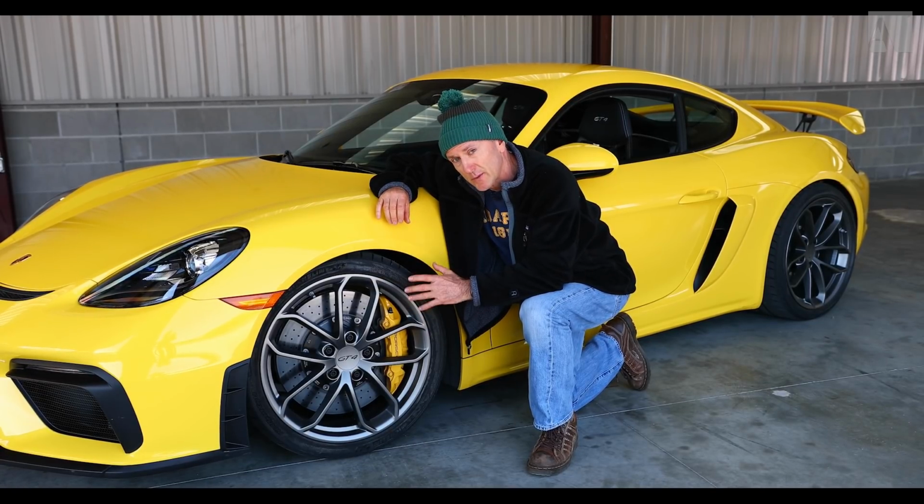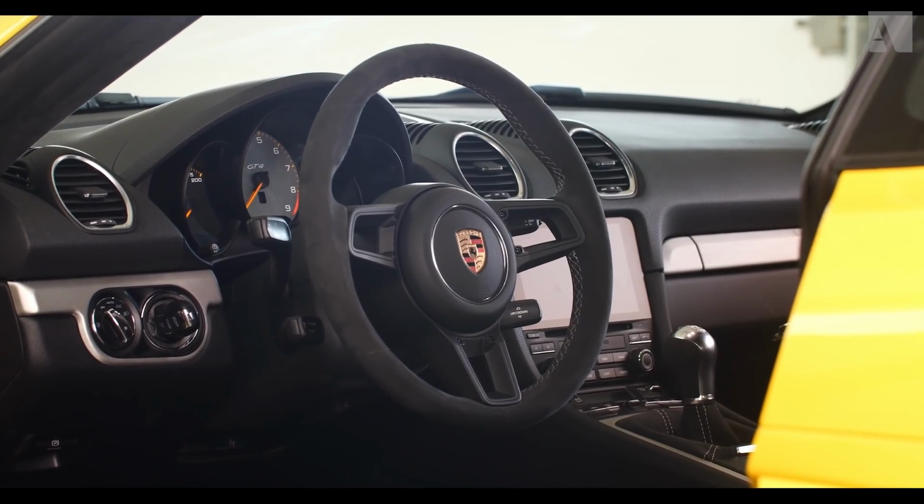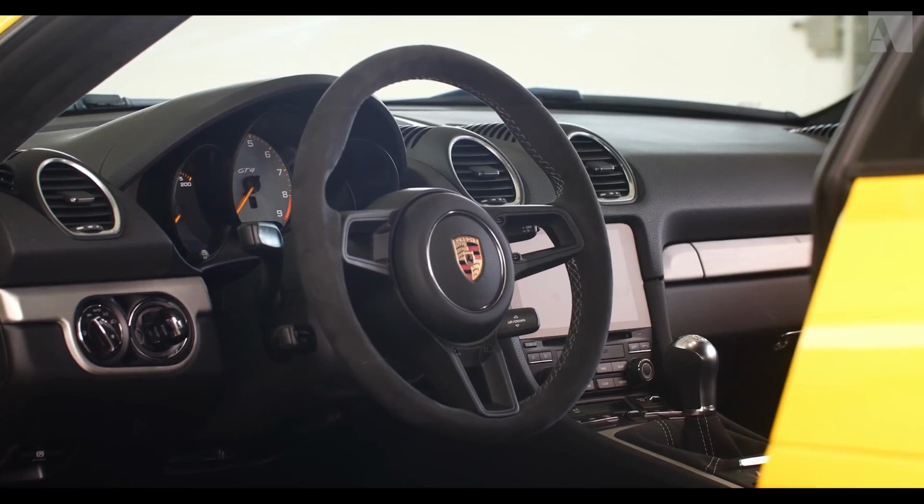245/35 R20s up front and the 295/30 R20s in the rear. On the performance side of the interior, we have the perfect steering wheel. Why? Because it has nothing on it to distract the driver, no buttons at all. Well, except the horn button.